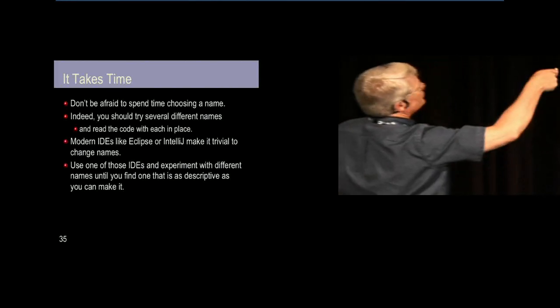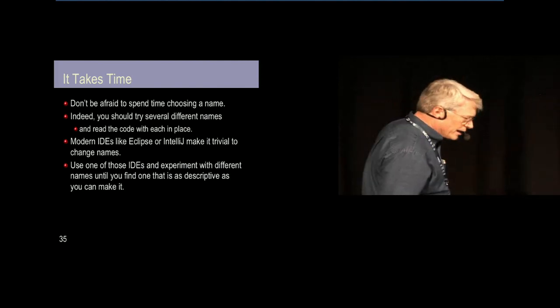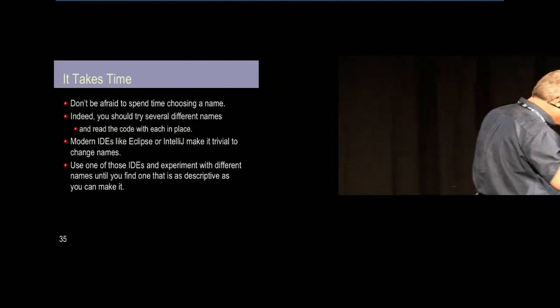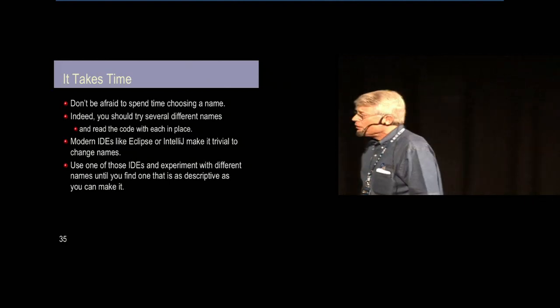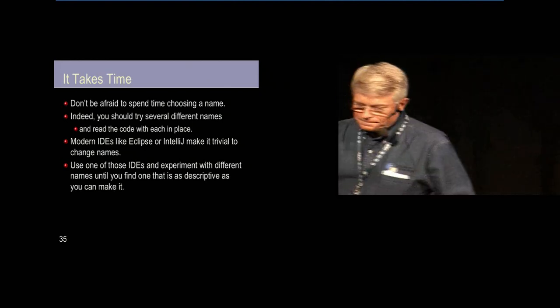You should try several different names and read the code with each in place. And our modern IDEs make this very, very simple. You just change the names anytime you want, read it through, go, "I don't like that one, let's try this one, let's try that one," so that you can see and clean your code effectively.